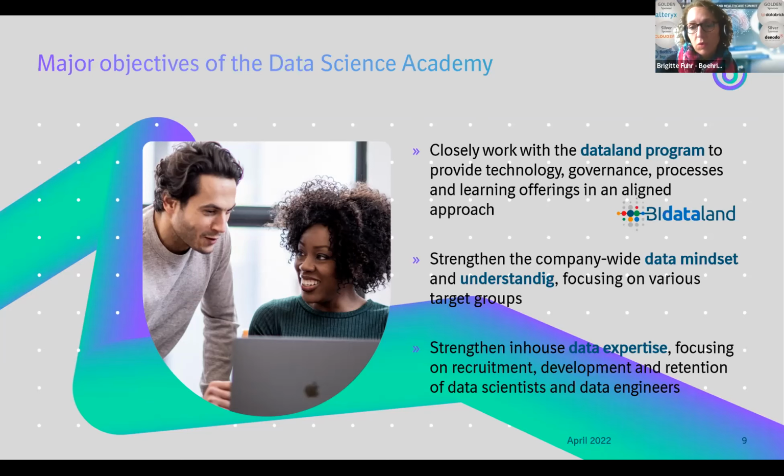And along with this program, we created the Data Science Academy, which is focusing, on the one hand, on creating the necessary knowledge, mindset and understanding in the company with various target groups. I'm going to show you a little later what those target groups are. But we're also focusing on strengthening the in-house data expertise, so that we have, for example, development programs for our data experts, and also focus on recruitment, retention, partnerships, and the data science community.